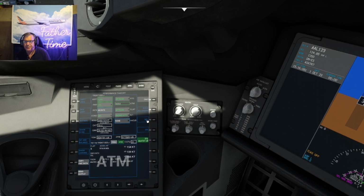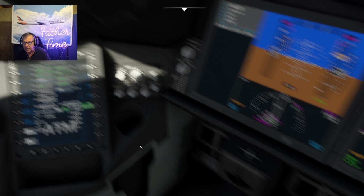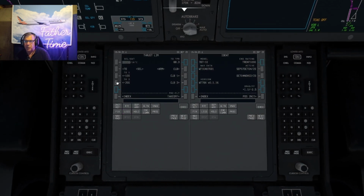It's thinking about it. What do you got? You got a TO2 takeoff. TO2 takeoff, flaps 5, 166 and 33. If you're TO2 here, you can do a TO2 climb as well.